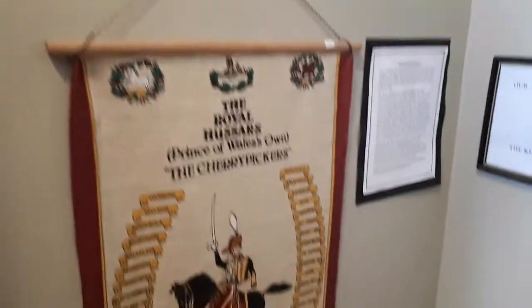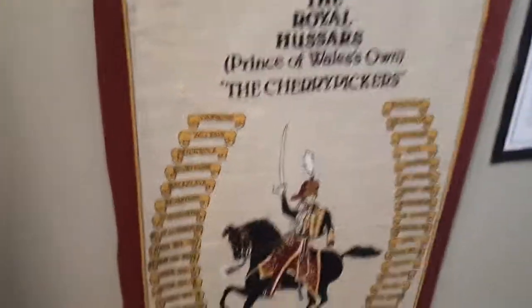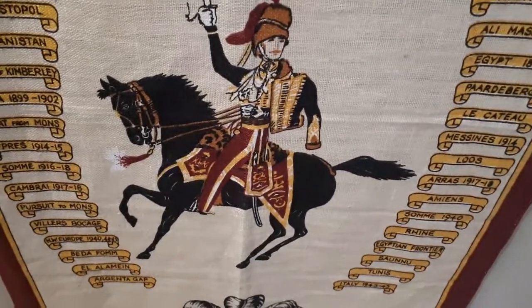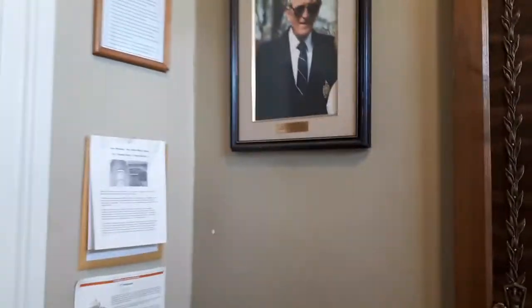And a little display for our allied British regiment, the Royal Hussars, or the King's Royal Hussars as they're called now. They began in the Napoleonic era, and they are called the Cherry Pickers because during the Peninsular Campaign they rode through a cherry field and got their white pants stained red. And so that's the museum, or at least all I've decided to cover right now.